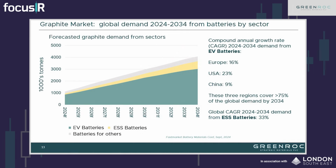So there's a huge demand. We just saw there's a 4 times increase in demand over the coming decade. That demand is coming not only from the electric vehicle battery industry, but also important is the growth that we are seeing from electric storage systems, the batteries that are the heart of solar panel energy plants.